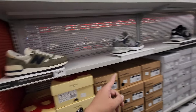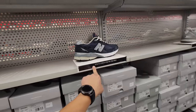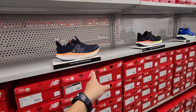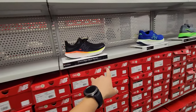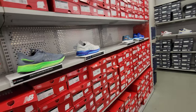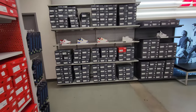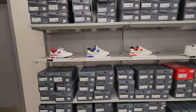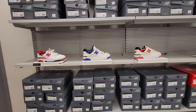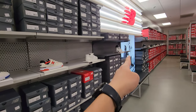This section, they do got the 990s right here. All excluded from the promo though. 1080 V12s, these are excluded from the promotion. Yeah, all of them, they're all excluded there. Do got 515s here. Oh wait, this is the first time I've ever seen 550s here, so that's pretty cool. Got a few colorways of those, even got a mid.